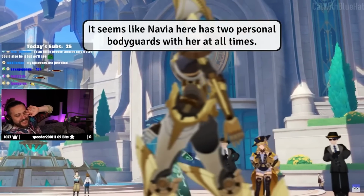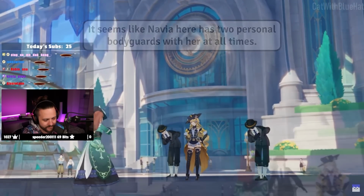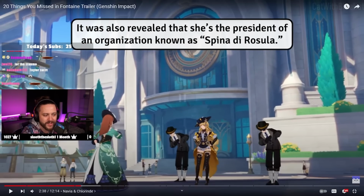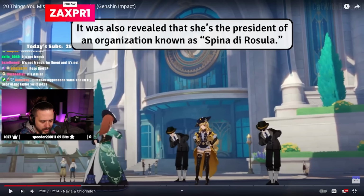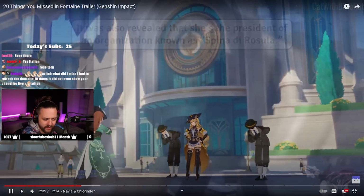Seems like Navia here has two personal bodyguards with her at all times. It was also revealed that she's the president of an organization known as Spina di Rosula. What does that mean? Spine of Roses? No. Taylor Swift? It doesn't translate to Taylor Swift. What does it translate to? Rosethorn? I think it might be. Interesting. That's cool. Okay. Good to know.